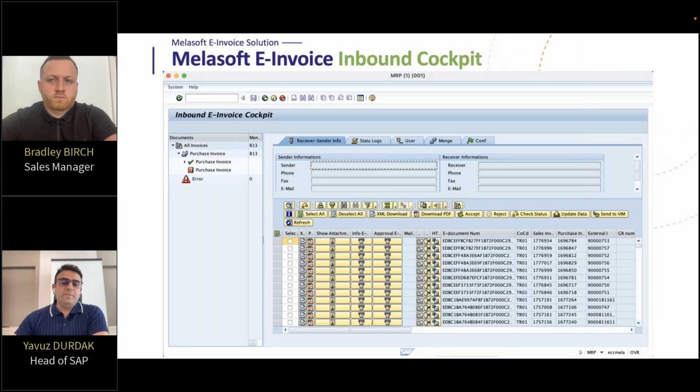Here you see a picture of the inbound cockpit, similar to the outbound cockpit. When new invoices arrive to your inbox in the public invoicing portal or registered private platforms, these invoices are transferred to this cockpit. Here you can again view the invoice in XML view, in PDF view. If the invoice has some attachments, you can view these attachments also. Again, if some automatic posting or semi-automatic option is selected, preferred, then this is also possible. So the invoice posting can be automated by using our inbound cockpit.